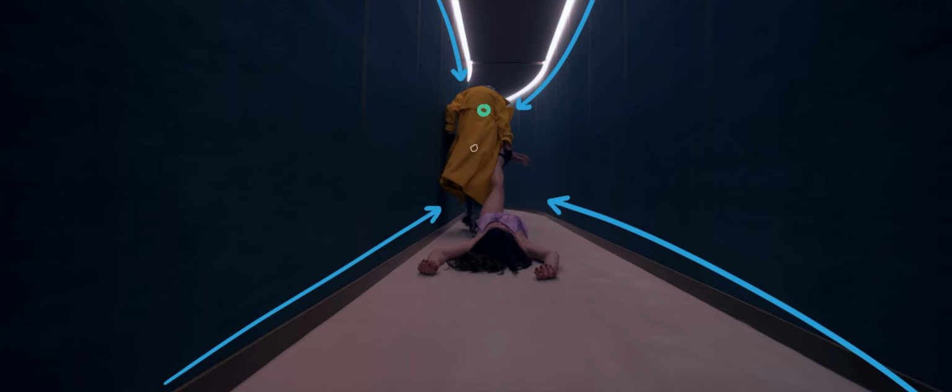These lines are supported by a strong value structure. If we use our X-ray vision, we can see here in black and white that the lightest value is set against the darkest value here at the top of the composition, created by these lights, which draw our attention to our primary point of interest. Notice also how our focal point has a light-colored trench coat set against the dark background of the hallway.